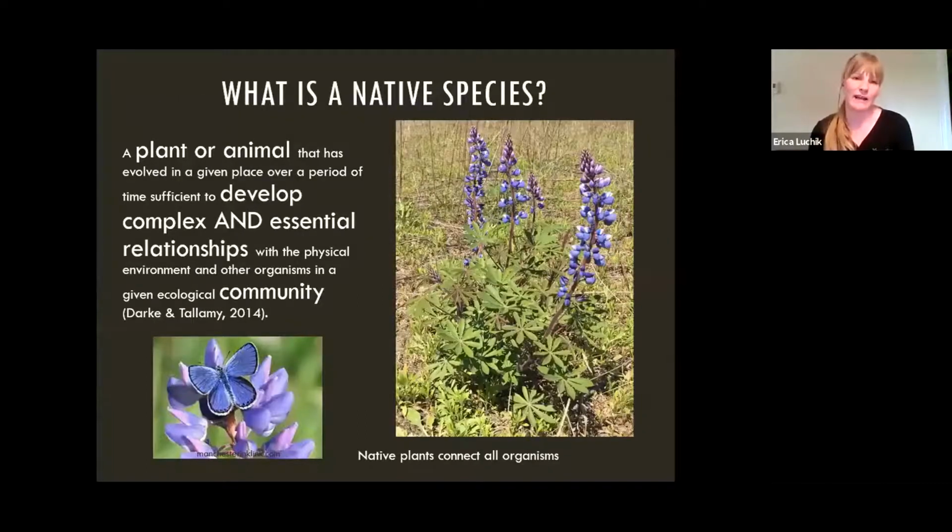It's a plant or animal that has evolved in a given place over a period of time, and they've developed complex and essential relationships within their environment and given ecological community. So one example of that is the relationship between the Karner blue butterfly and wild lupin. Wild lupin was found all over in sandy habitat. I have it growing down here in wheat fields. We have sand. It's found all over the dunes. But unfortunately, it used to be more widespread because it needs an open prairie or savanna type habitat, and a lot of that is gone.